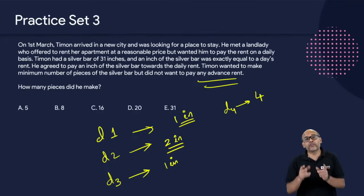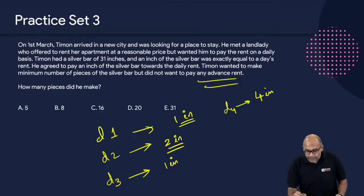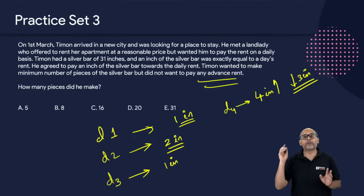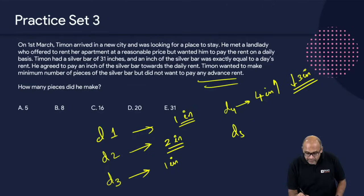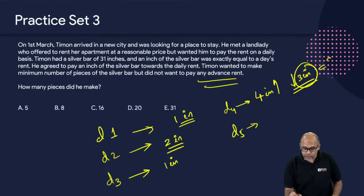I will cut a total of 4 inches. When I give 4 inches, what should I get back? I will give 4 inches, I will get back 3 inches. So I paid for my 4th day. Day 5, I will pay 1 inch because this 3 inches is 2 plus 1. So I can pay 1. Day 5, 1 inch. Gone.